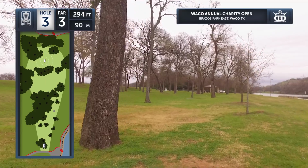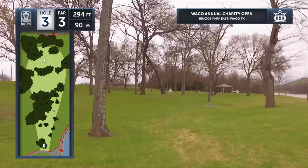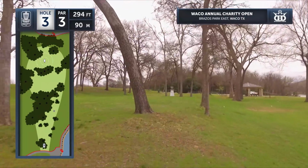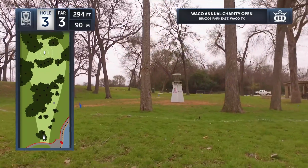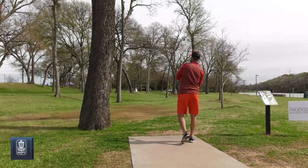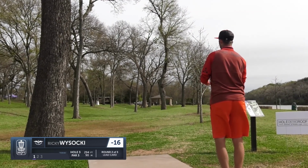Absolutely. Hole 3, par 3, 294 feet. This is really a basic par 3. It's really gettable, but you can see that it's on one of these high rises. And with this tailwind, it's really easy to push this thing deep. You're going to see a lot of people maybe throw the sidearm out wide and use that wind to kind of coast it in with a stable disc.